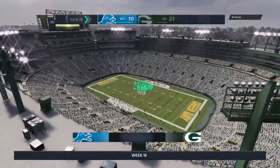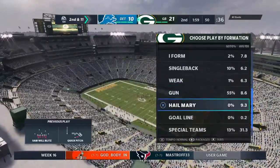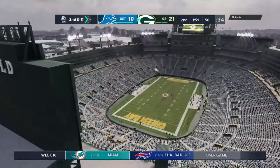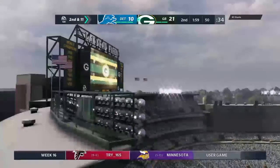Boy, nowhere to go at all on that first down run as they will get to him behind the line of scrimmage. Keep playing hard, fellas, all day. Woo! Let's get it.